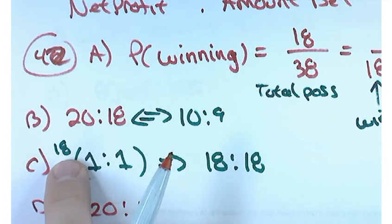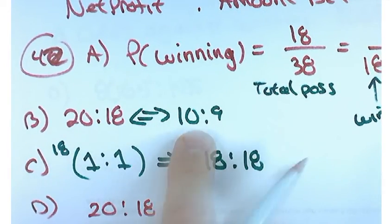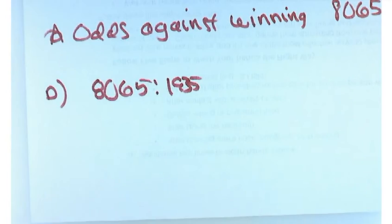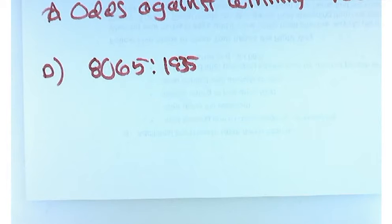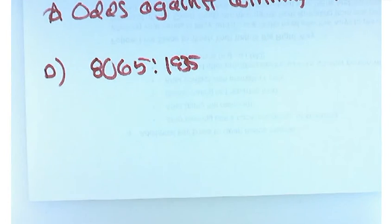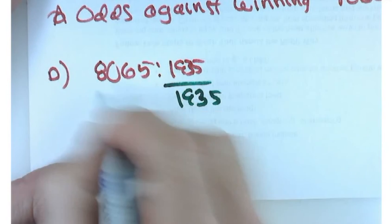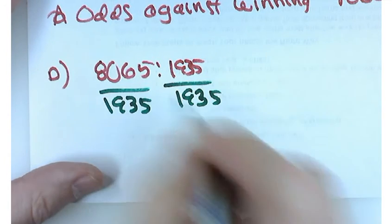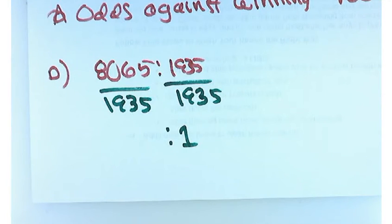So what Dave said earlier about dividing both sides by two or multiplying this, that's actually what we're going to use. If you divide everything by two, you get this. If you multiply everything by 18, you get this. If I want to figure out what happens to $2, here's how I'm going to do it. I'm going to divide both sides of this by 1935. Now, why 1935? What's that going to give me on the right-hand side if I divide both sides by 1935? Gives me a 1. So I can find out what happens to a $1 bet.